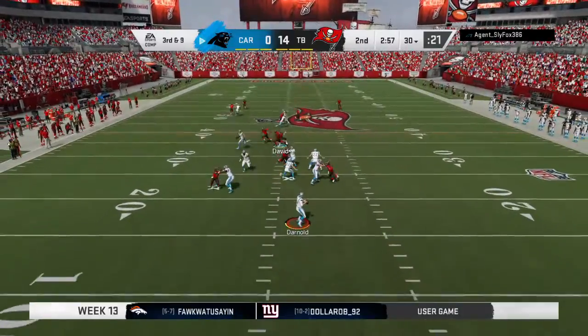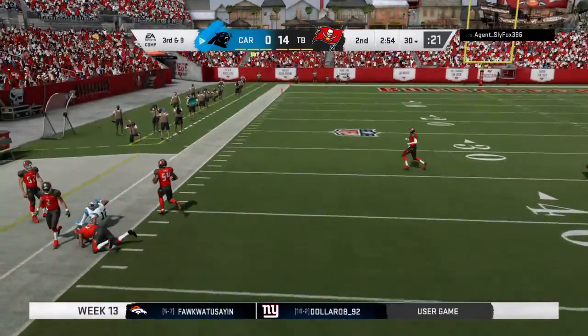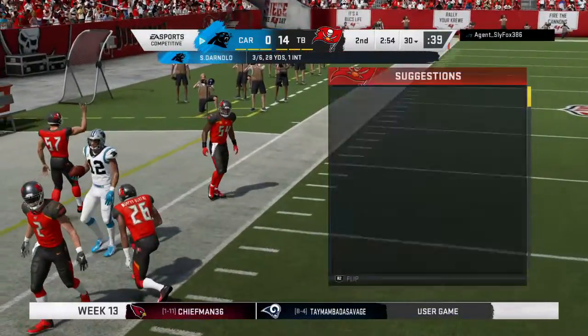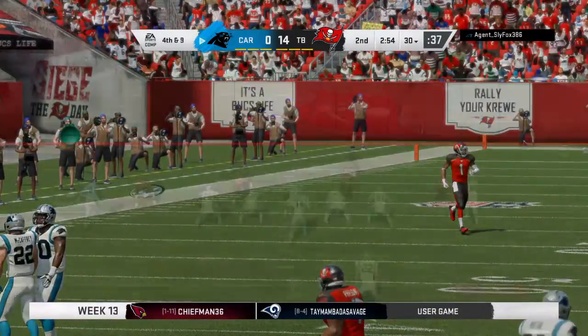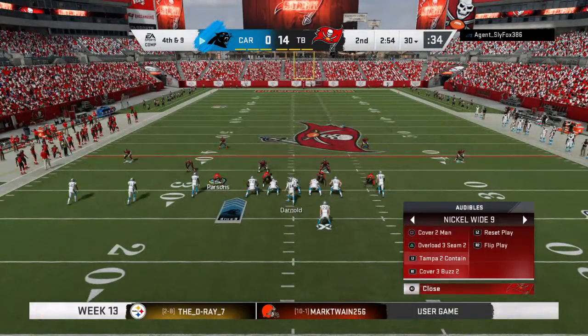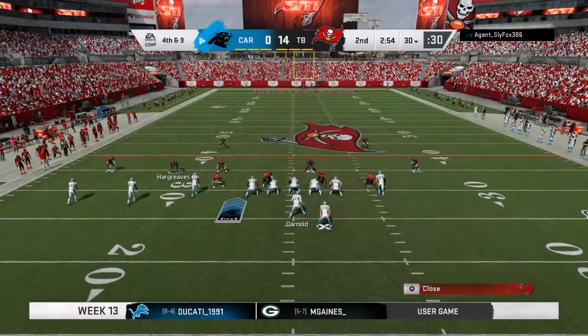Here's Darnold. And he's caught on the sideline, but he's not going to have a first down. They say he was out of bounds, so a big call there. That brings up fourth. And a tough ask here. They're going to go for it on 4th down and 9.